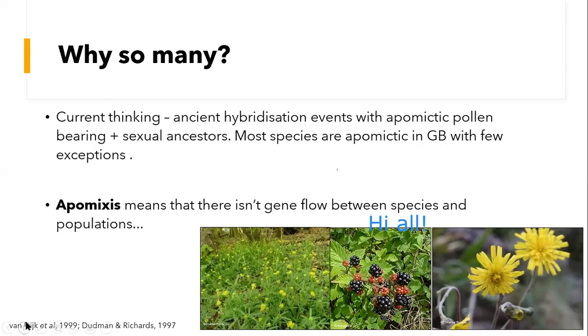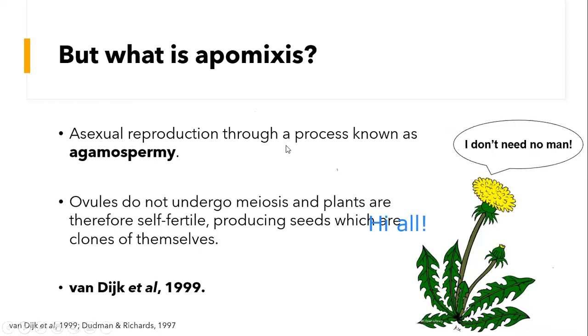But we're missing the key question. What is apomixis? Well, apomixis just means that a plant is able to be self-fertile. Apomixis is asexual reproduction through a process known as agamospermy. Essentially, ovules don't need to be fertilized. Ovules don't undergo meiosis, and plants are self-fertile. And so the progeny are all clones of the mother.